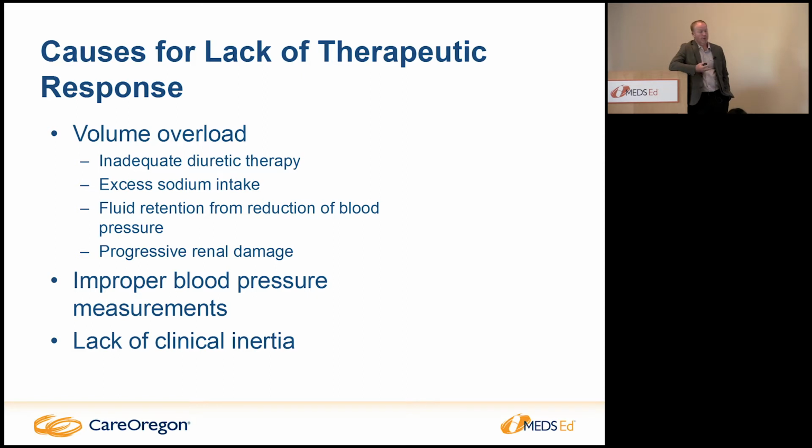The improper blood pressure measurements. I've had a lot of patients whose blood pressure's been high at various times in the clinic, and they get treated based on the blood pressure, and a lot of times the patient was sitting in a chair and their arm was up here, or their arm was down here, or they were laying down, and those things weren't taken into consideration when they made a therapeutic decision to treat somebody. So keeping that in mind is really important.